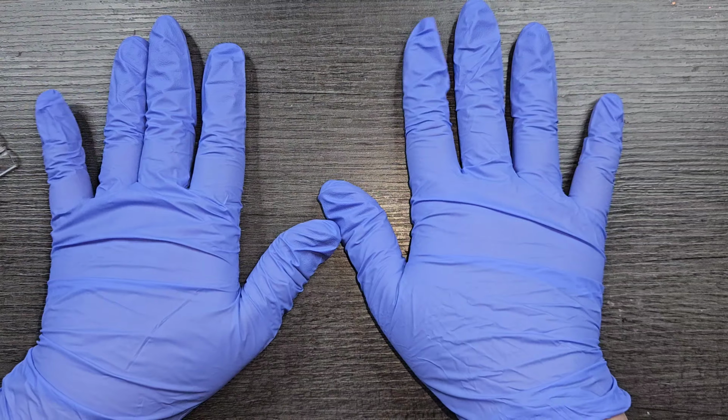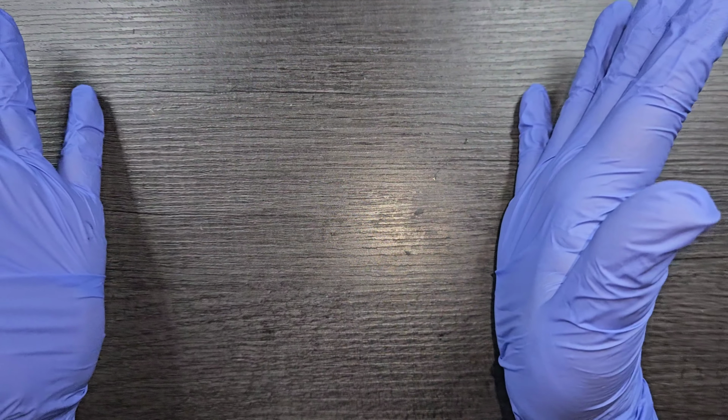Okay, so I'm pretty much just going to do the swatches. I'll show you both coats, and we're going to go ahead and call it a day.